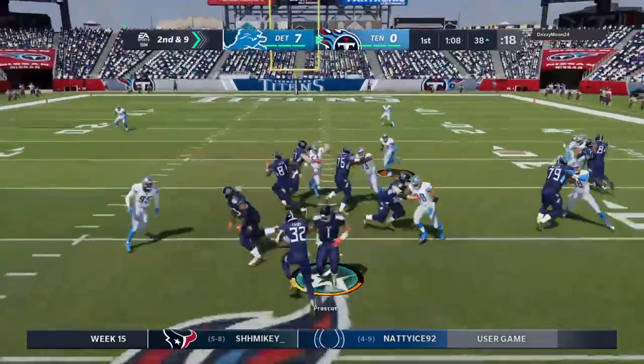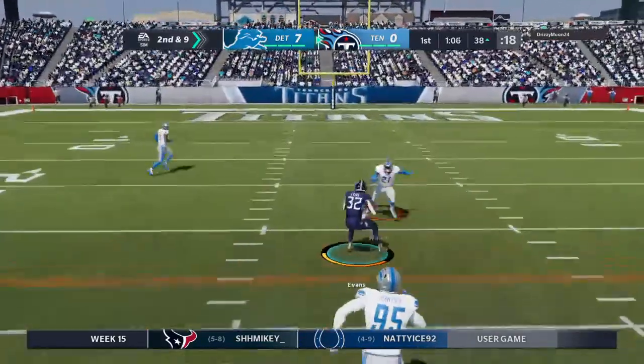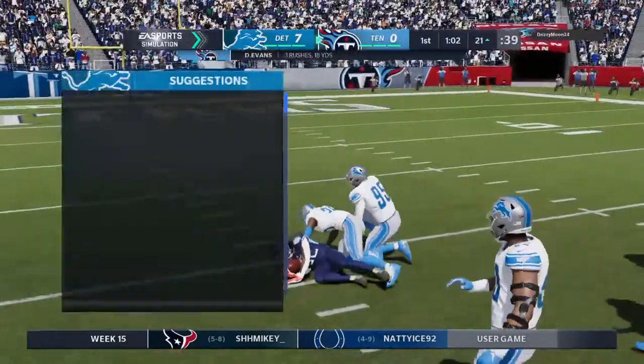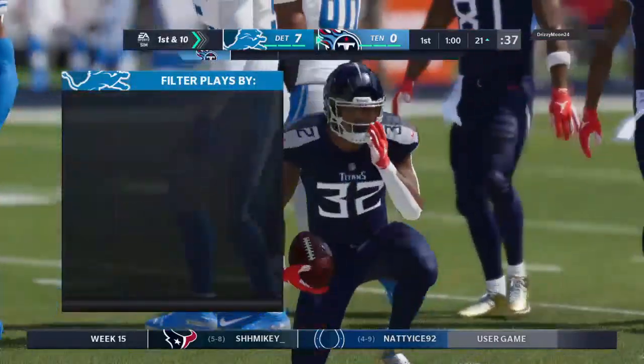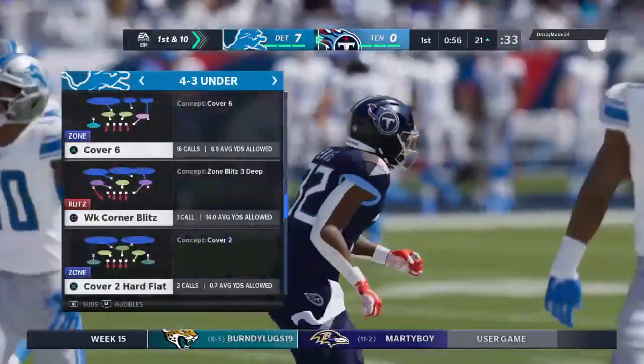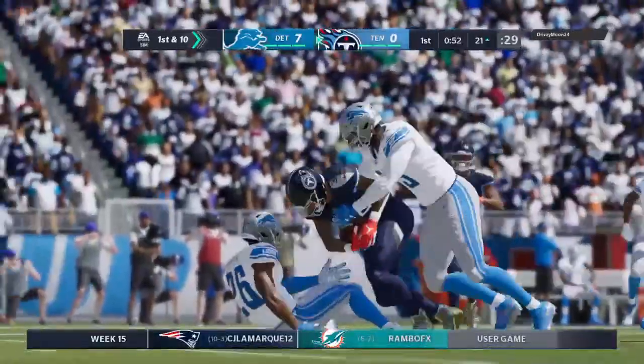They run the counter. Evans. And he's got this down almost to the 20 before he's dropped. It's a pickup of 17 and a first down. A much different second drive here, Charles. They go 3 and out the first time. This time they've been able to sustain something downfield.